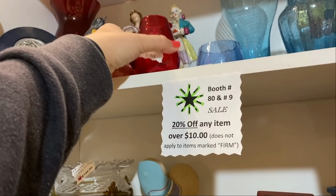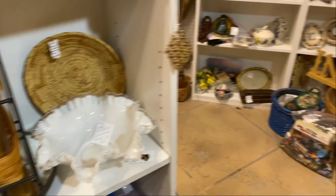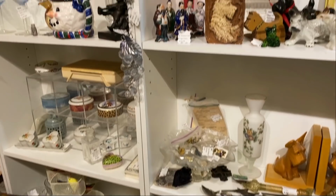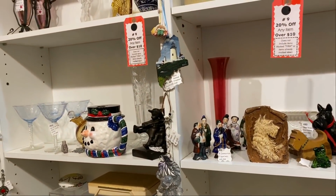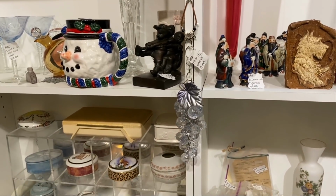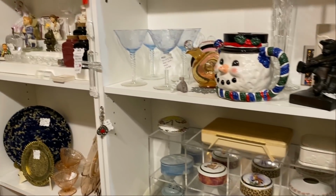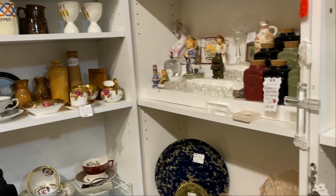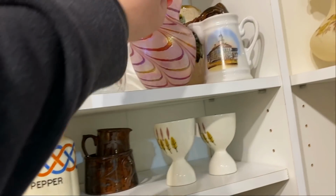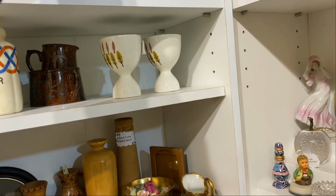See, like this booth, 20% off anything over $10. So once in a while, a vendor will get you a deal. But for example, that Fenton Silvercrest bowl that was right there, it's like $60. And for the most part, I can find the Silvercrest, especially at Salvation Army for some reason, pretty readily available there, you know? Maybe not to all people, but in my neck of the woods, I can find it all the time. So I wouldn't pay really an antique store price for something like that.